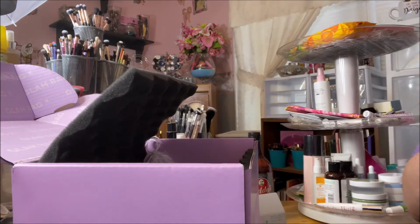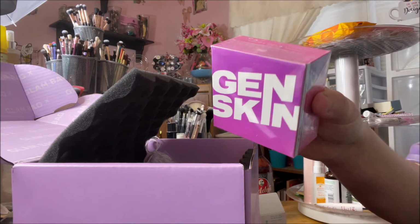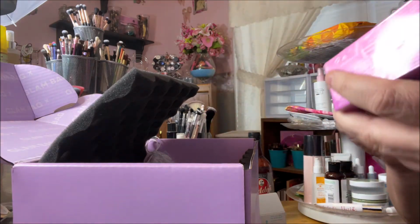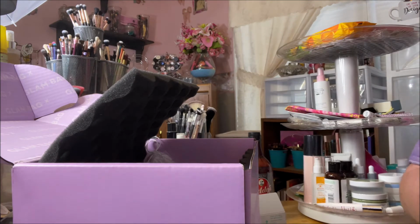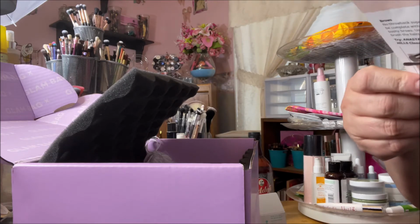So next is the Gen Skin, Generation Skin. What is this? Brightening Plum Eye Patches. And this box has plastic around it, and I'm not going to peel that off just yet because I won't be using those just yet. So, let's see. Where are they at?